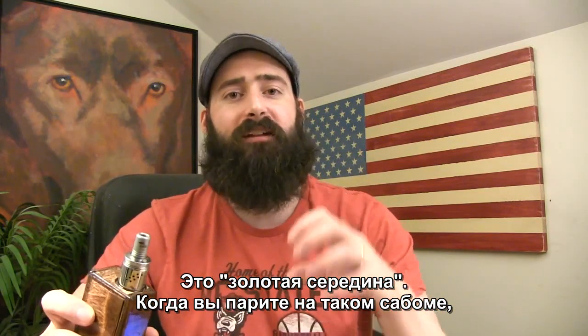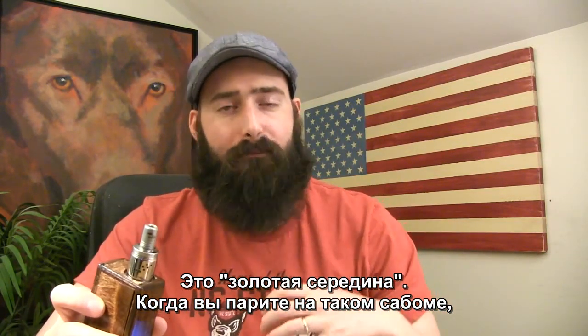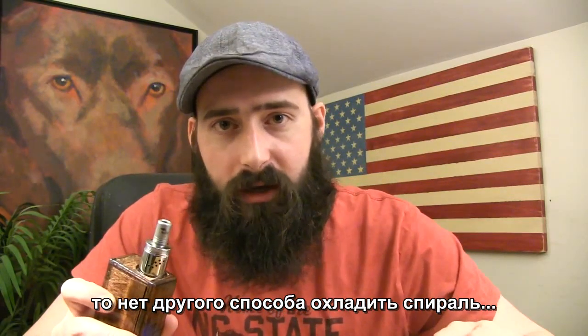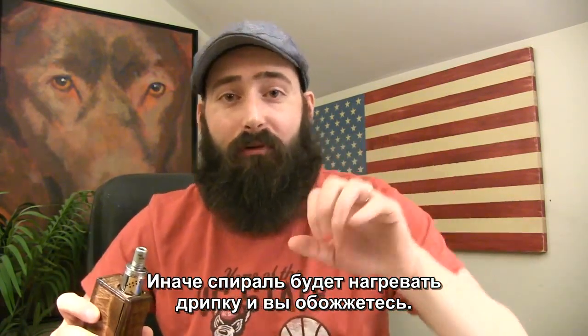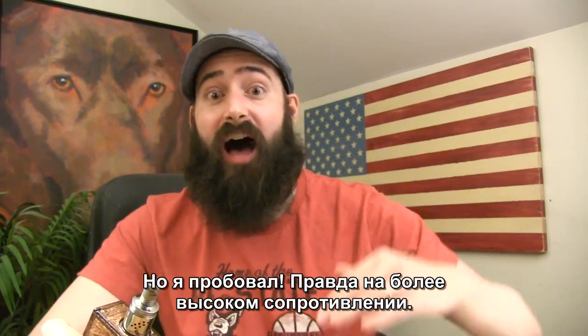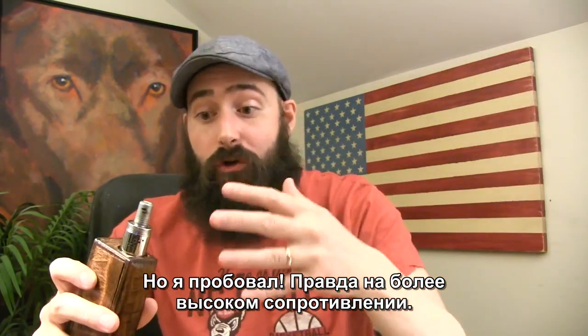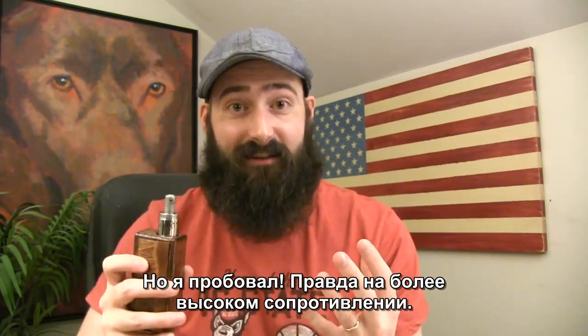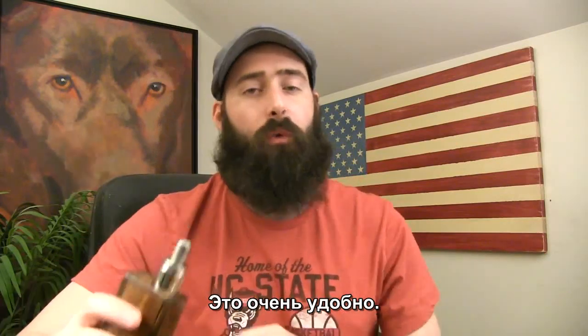Because when you're vaping at such a sub-ohm level, like 0.06, without this airflow setup, there's no way in hell I'd be able to do it. I mean, it would be blazing hot. But surprisingly, I'll put it to you this way, I've vaped on much hotter setups with higher resistance setups, and it's all due to the airflow. The airflow has moderated that heat. That airflow has spread the heat out to where it's just right.